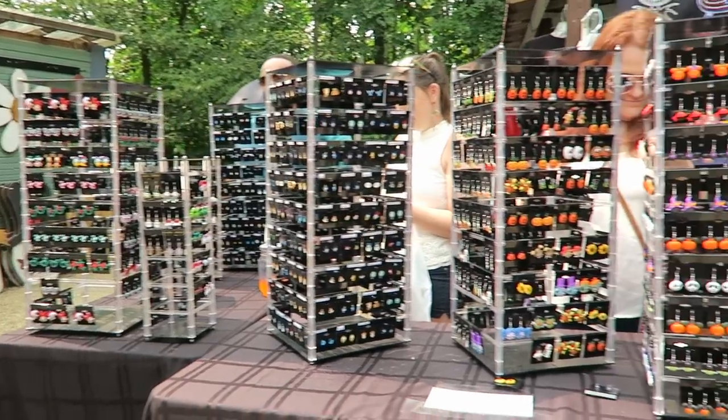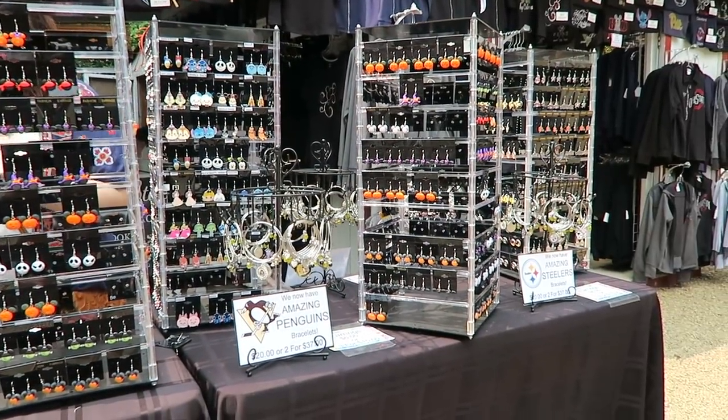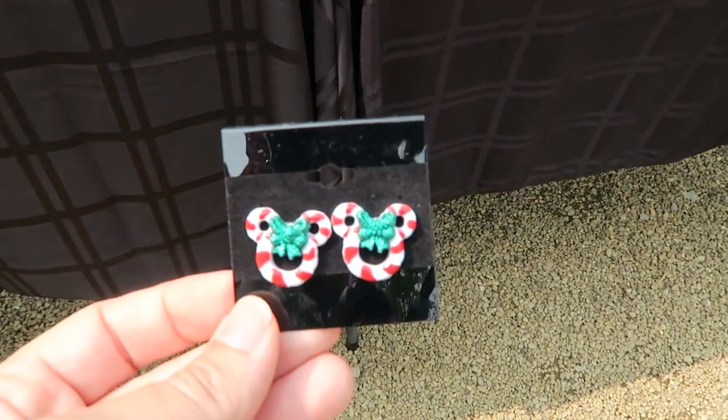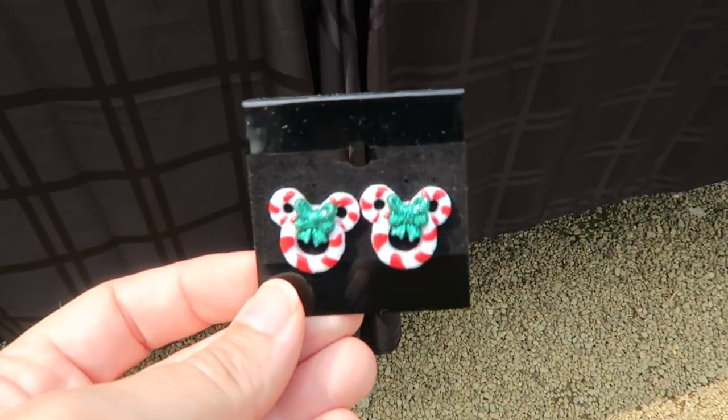There are tons of earrings here, and tons of Disney ones, and they are $6 or 3 for $15. It was such a hard choice, but I'm going to go ahead and get these Mickey ones with the wreaths, and that just might give away when we're going back to Disney again. So I just gave everybody a little hint about when our next Disney trip might be. I showed them some Mickey Christmas earrings.